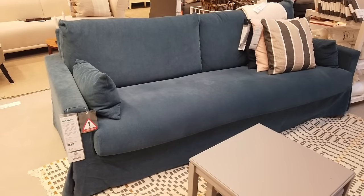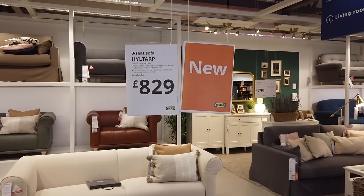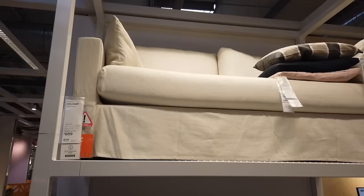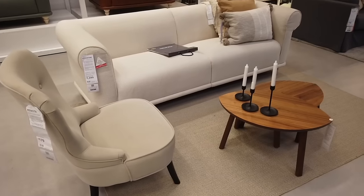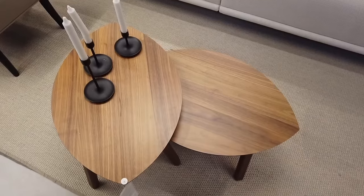I am still absolutely obsessed with this sofa. This is new in, I saw it last time that I was in store. It's called the Heil Tarp, £829. They've got loads of different colors. And what is amazing is that you can change the covers. So if you change your paint in your room and you want to change it up a little bit, you can do that, which is great. It's versatile, gives you options.